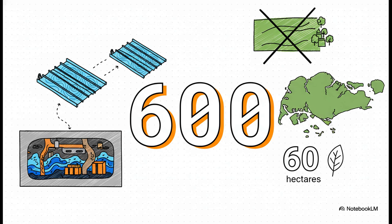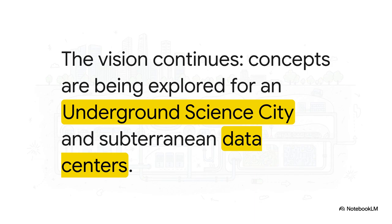And the reward for all that? Up on the surface, 60 hectares of prime land are saved. And this is just the start. They're already looking into even more ambitious ideas, like a massive underground science city for research labs and super secure, naturally cooled data centers buried deep within the earth.